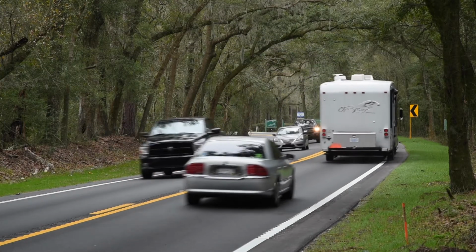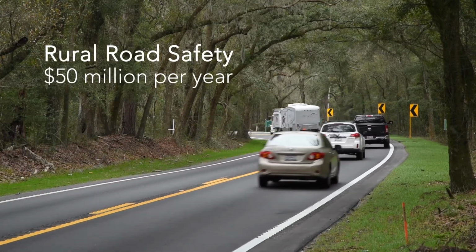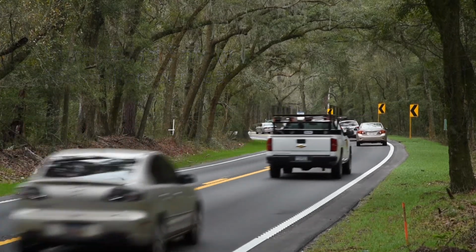An important part of the plan is our $50 million yearly commitment to making the state's most dangerous rural roads safer. 30% of the fatal crashes and serious bodily injury crashes are occurring on 5% of our network. And so we wanted to address those roads. And what's great about the program is we are analyzing why these crashes are occurring and trying to take measures specific to each one of the roads to make them safer. Not having one size fits all, but analyzing every road and seeing where we can improve safety for that particular road.